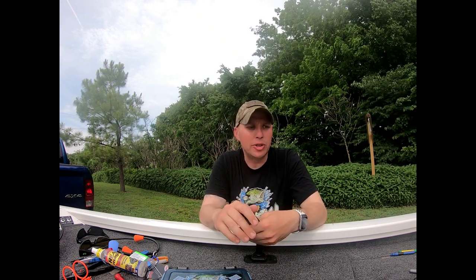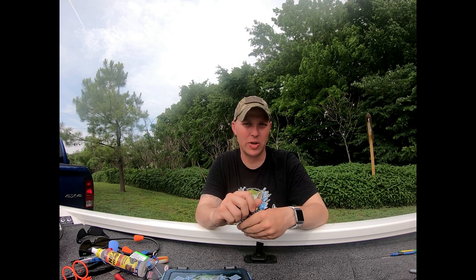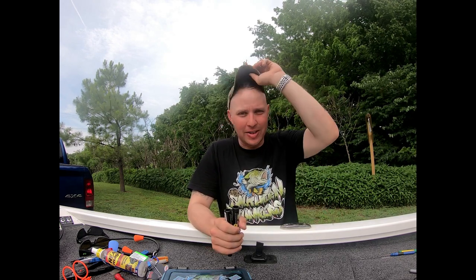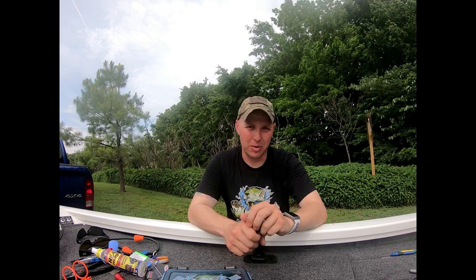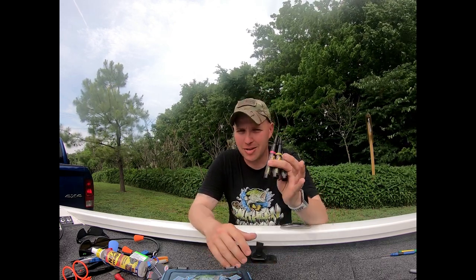It enables me to take a green pumpkin black flake and add a little bit of chartreuse to it if I get in a little bit more stained water. You know what I'm saying? It allows me to add some color to my wacky worms right around the hook, so the fish can concentrate on right where they see that color. And it makes for putting more fish in the boat, or at least my confidence level tells me it helps me put more fish in the boat. So those are something else.